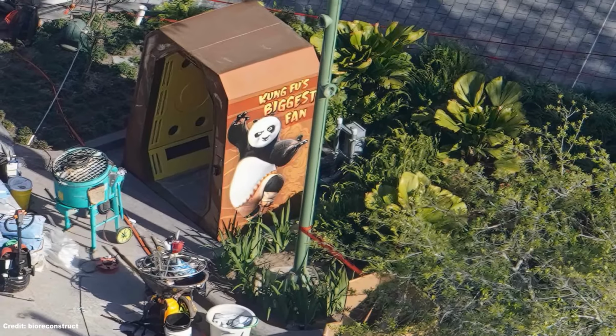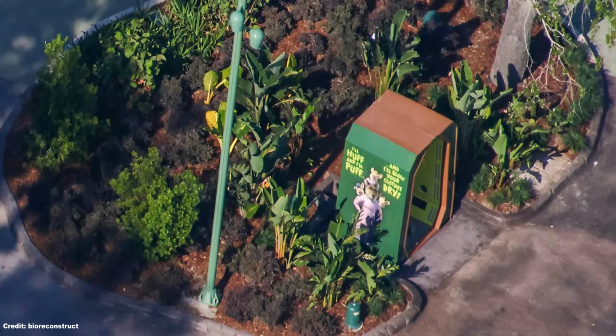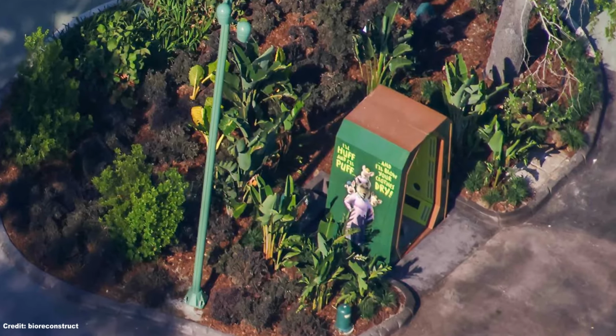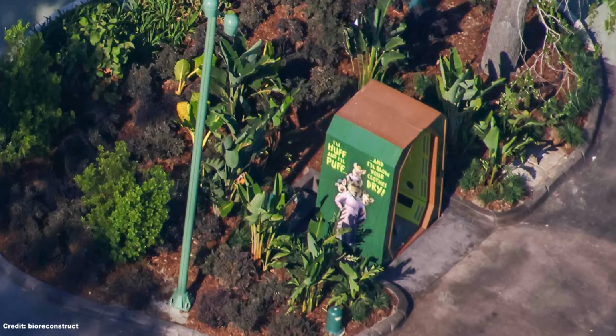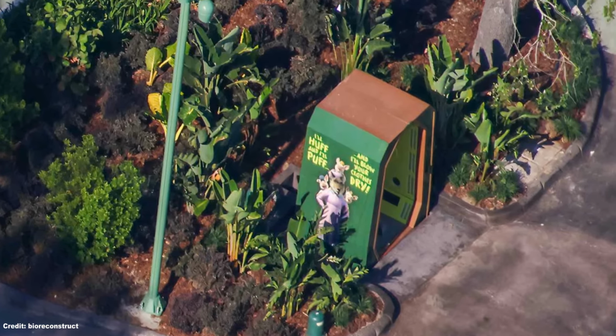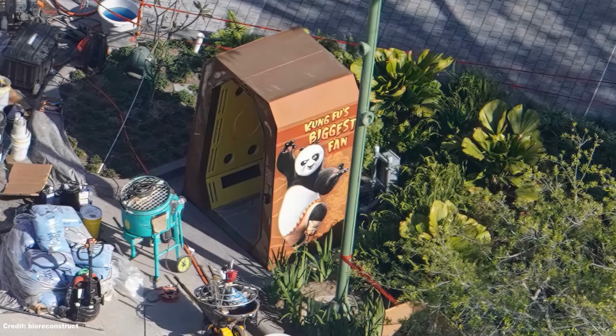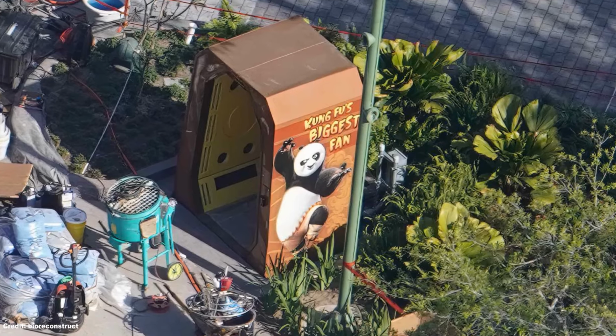2 walk-in dryers have recently been added to the land. This is something brand new to this park. The Kids Zone never had walk-in dryers. One is near Shrek's Swamp for little ogres. Both dryers have cute puns on the outside related to their placement. This one reads, "I'll huff and I'll puff and I'll blow your clothes dry." The other one says, "Kung Fu's biggest fan."